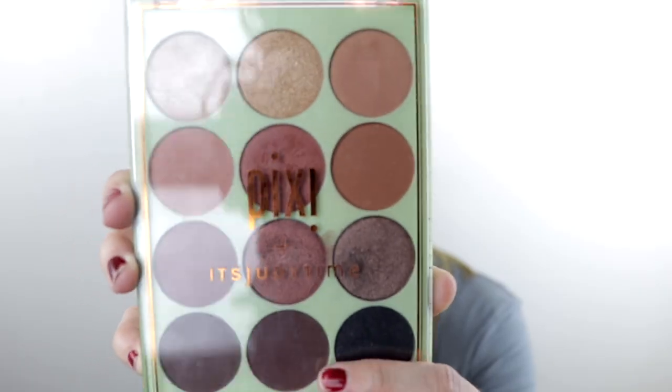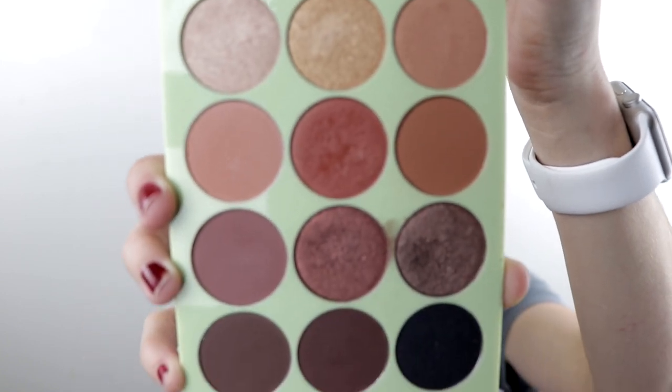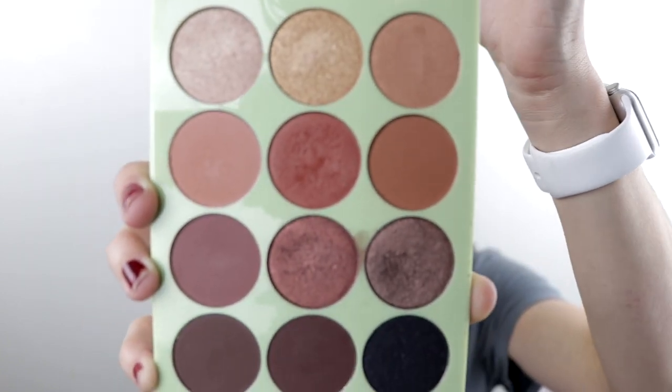The next product I got is by Pixi, and this is the ItsJudyTime palette. I don't know if you guys will be able to see it. This is the front, and these are the colors. I love, love copper toned colors. They're my absolute favorite colors to wear. I love this palette. Some colors I have found are a little bit harder to blend, but I just work a little bit harder to blend them out and then they look gorgeous. I've really, really, really been liking this palette. I wasn't sure if I would love it, but I do.